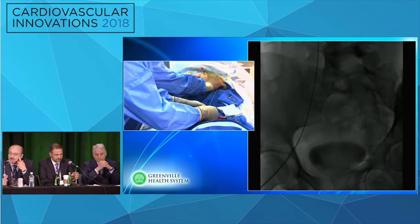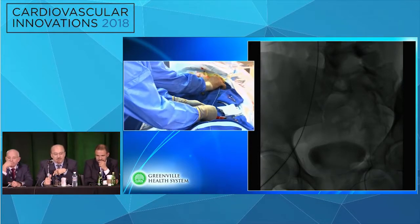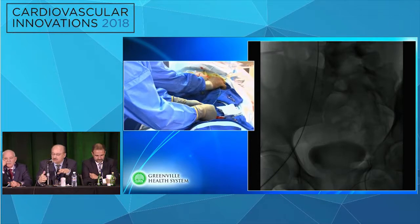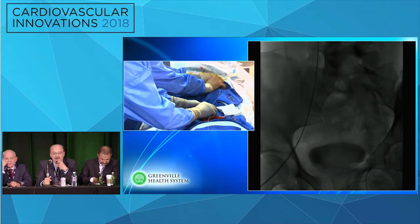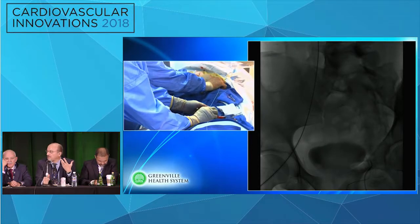So it's why really go from the jugular and then snare it down to the groin or even the middle of the thigh, because you need a good purchase, really, and deploy from the thigh. Never deploy from the internal jugular because you don't know where you'll be.